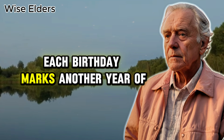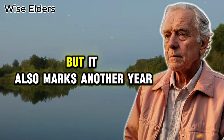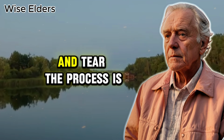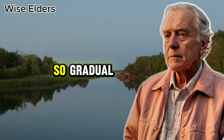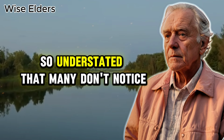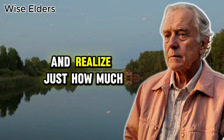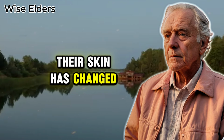Each birthday marks another year of life's beauty, but it also marks another year when your skin can't quite keep up with the daily wear and tear. The process is so gradual, so understated, that many don't notice the shift until they look back at old photographs and realize just how much their skin has changed.